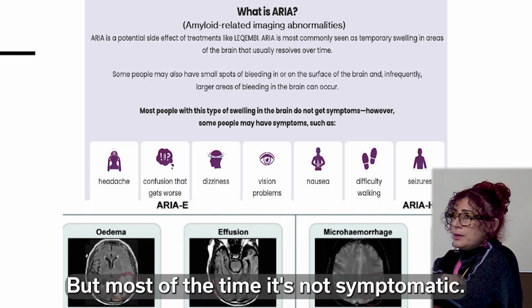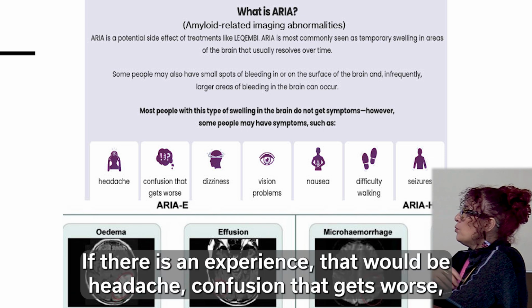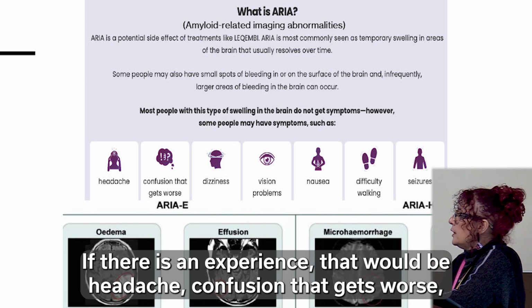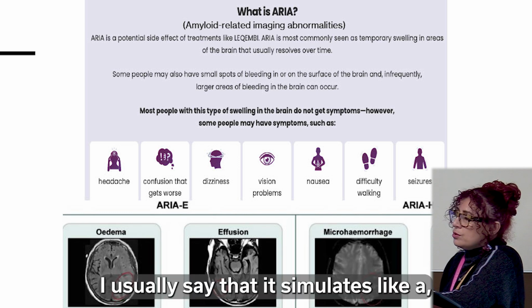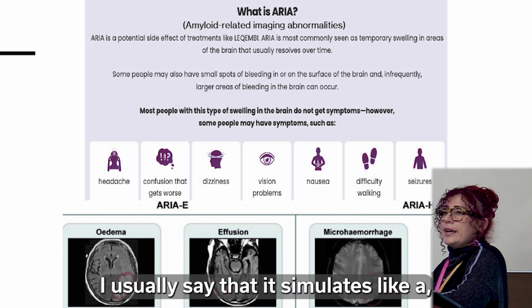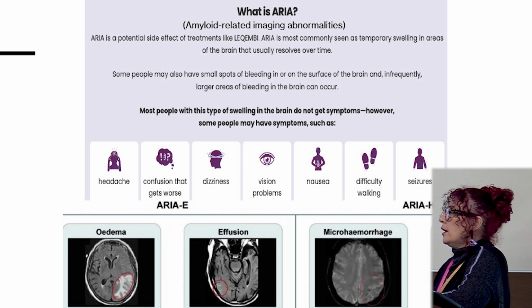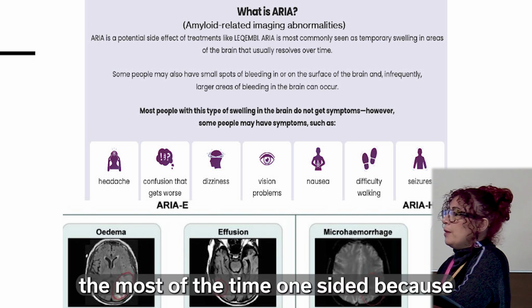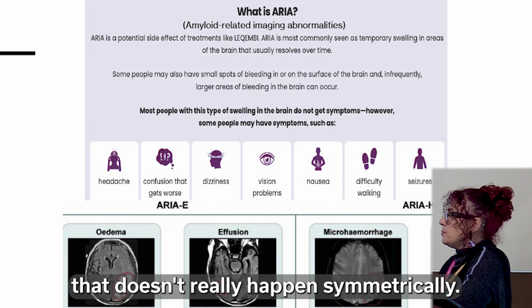But most of the time, it's not symptomatic, so someone won't experience anything. If there is an experience, it would be headache, confusion that gets worse, dizziness, vision problems, nausea, difficulty walking, seizure. I usually say that it simulates stroke symptoms: sudden start, and most of the time one-sided, because that doesn't really happen symmetrically.